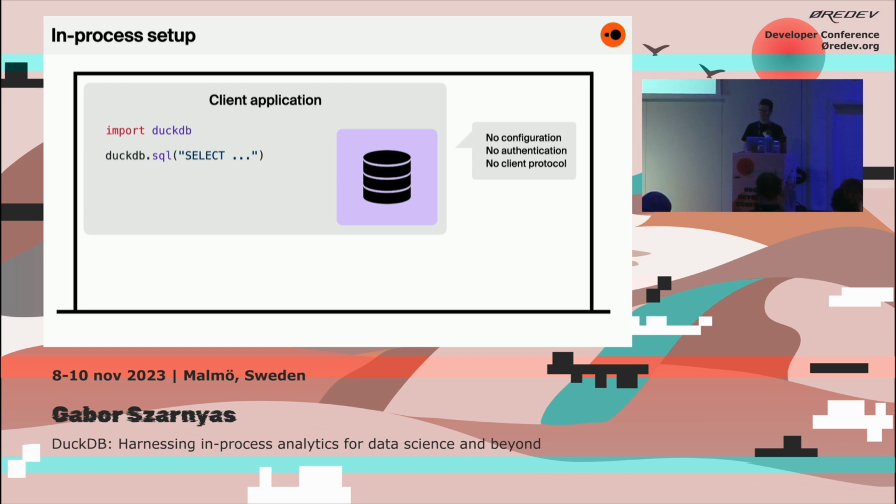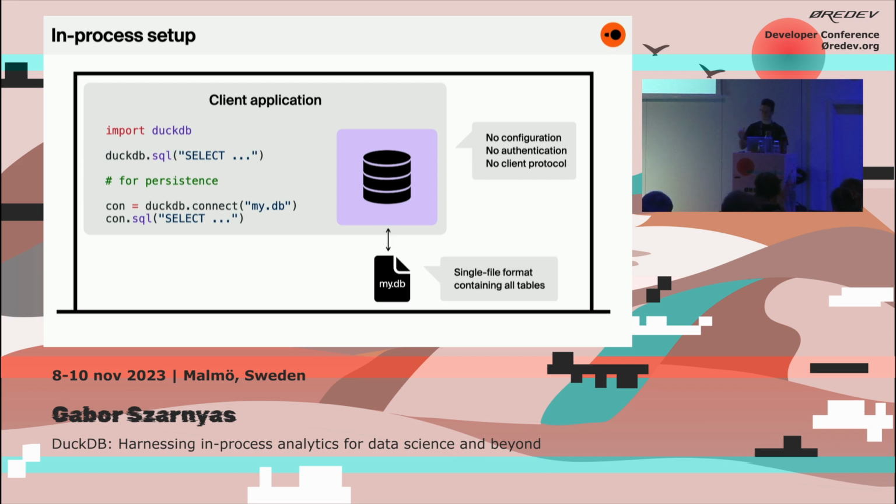Of course, this being a database, some persistence layer would be nice, and this is available. You can say, I want to connect to a .db file, and then you can run your queries against that DB file. You have a single file that contains all your tables.